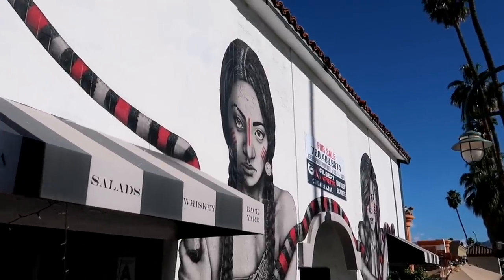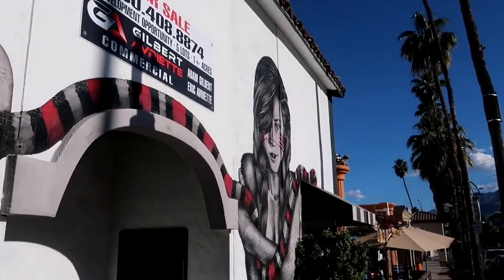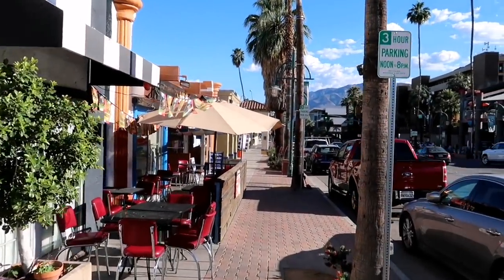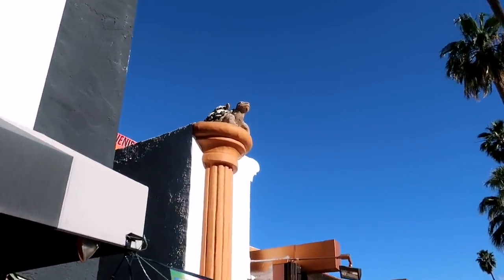I think I was wrong. I think the Buddy Rogers statue is over in Cathedral City. I know they have a Gene Autry one as well, but that's not over on this main drag either. It's over by the Gene Autry Plaza. Hey, look at that turtle at the top of there.